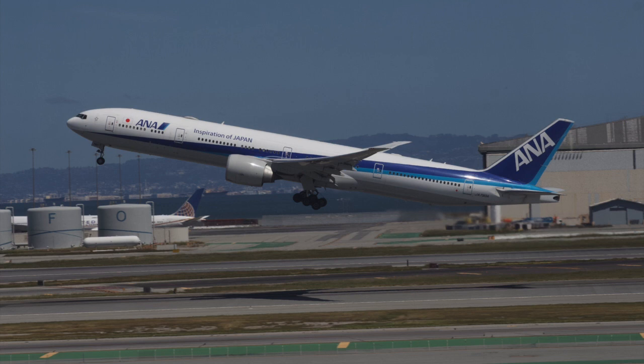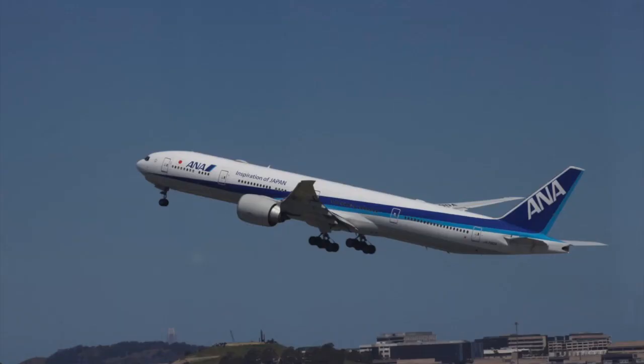So here's another shot. I think I like the shot right here. This shot turns out much better than the one I got a picture of with the tail on the taxiway, because at least I can get the full picture of the aircraft right there. So as you can see, she is taking off, heading to Narita.